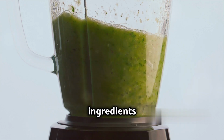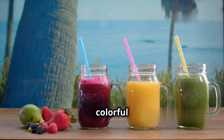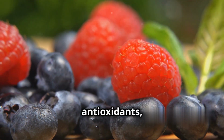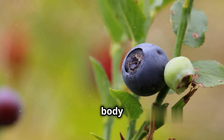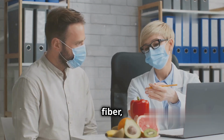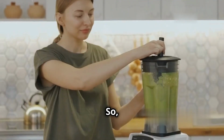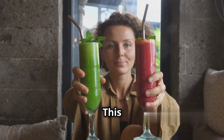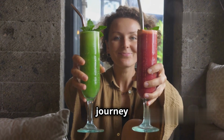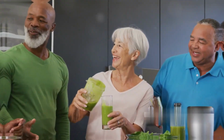Now chuck those ingredients into your blender and blitz until smooth. We want a vibrant, colorful smoothie that's as delicious as it is good for you. Berries are packed with antioxidants, which help to protect your body against free radical damage. They're also a good source of fiber, which aids digestion and keeps you feeling fuller for longer. So, get blending, you lot. This smoothie is the perfect way to end our 10-day detox journey on a high note. Congratulations, you made it.